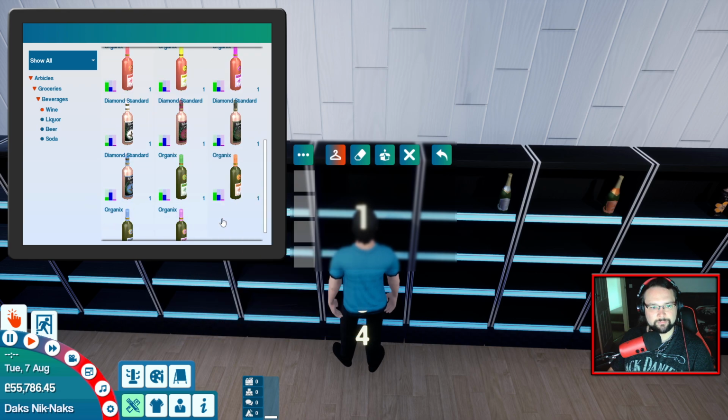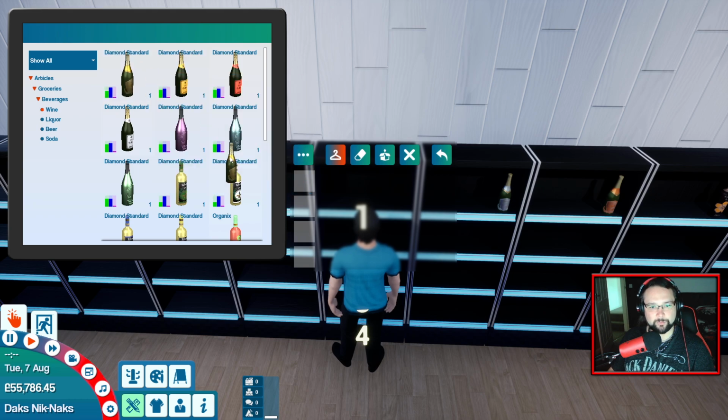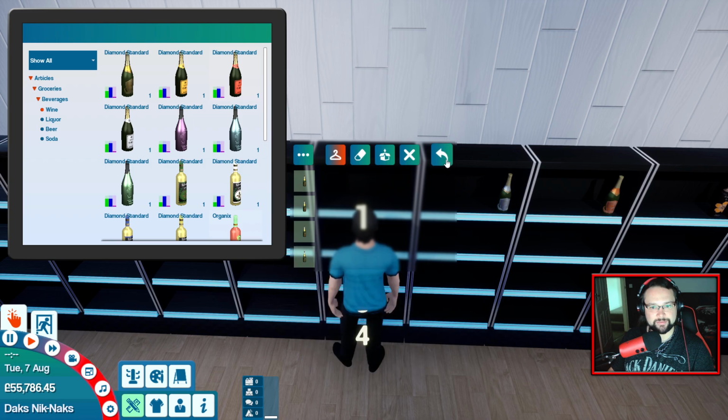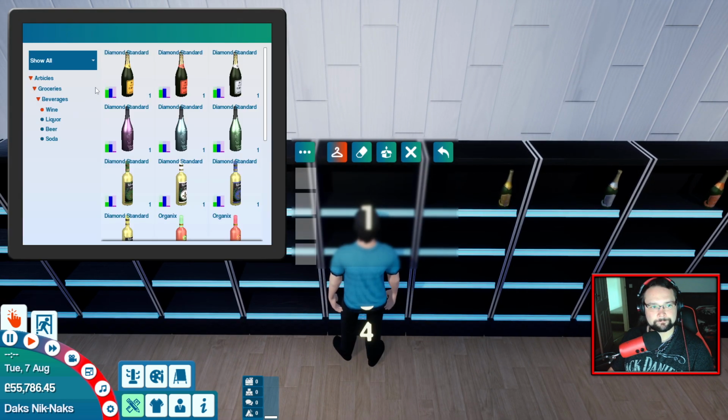There's 7, 6. I wonder what's the most expensive one. I think the ones that we're on right now. These look like bottles of champagne. Maybe I should have had these on the other side, with the boxes of wine.